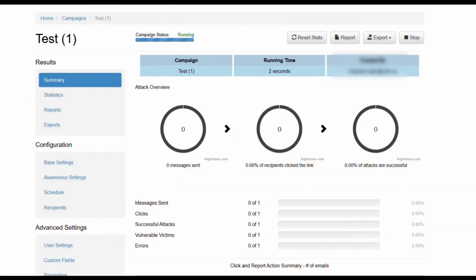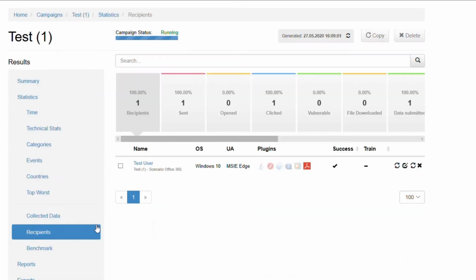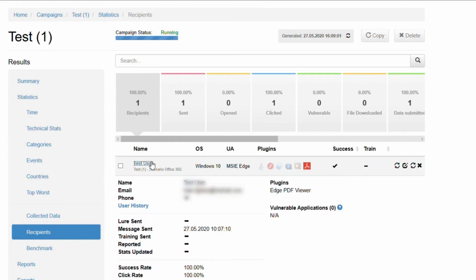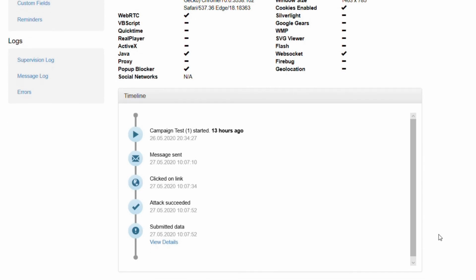The tester can view information about the overall campaign, including how many emails have been sent and how many users have opened the email. This information is updated in real time as more users interact with the phishing email. For each targeted user, further information such as the user's operating system, browser used to access the link, and how long it took the user to click the link after the email was sent can be viewed. This information allows for detailed feedback about the phishing campaign.